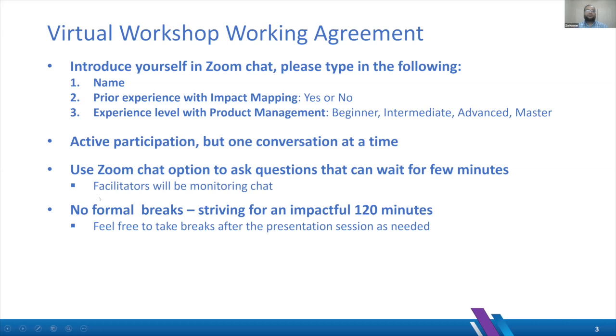Use the Zoom chat option to ask questions that can wait. So if what I'm covering on a particular slide, you're not having trouble understanding that, then maybe just type your question in the chat, and Pat or Martin or the other volunteers can call that out, and I'll take the time to answer that.